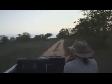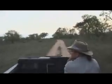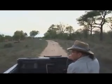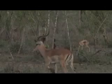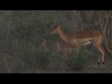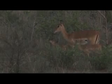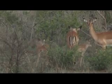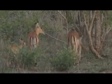There's a little one running around, just found his legs. Two little ones running around doing their special impala dance. The mothers are running after them. They must be a few days old already to be running around like that. I've already learnt that dance. Lion drill or leopard drill. Both mothers, and then it looks like the two young females behind them are maybe their lambs from last year. Keeping close.